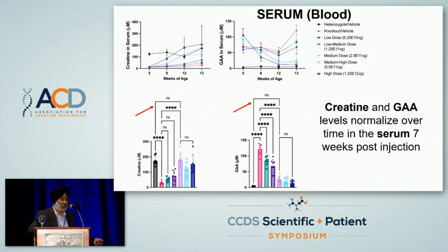So there was some kind of ceiling effect after one dose of 2.5 E11, and this will be reflected more as I go ahead and give more of the presentation. So it is important to note that after the medium dose, there was a ceiling effect. There was nothing happening after that, clinically or biochemically.